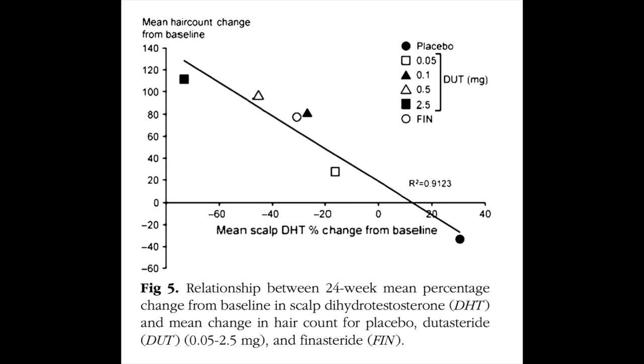Anyways, the scalp DHT levels are more important than that of the serum DHT levels, because if you look at the scalp DHT suppression versus changes in hair count, there is an inverse correlation, meaning the more you suppress scalp DHT, the better the hair counts are, regardless of whether you're using finasteride or dutasteride. Finally, getting to the side effects, the good news here is that there were no statistically significant differences in the side effects in any treatment group as shown in this table.